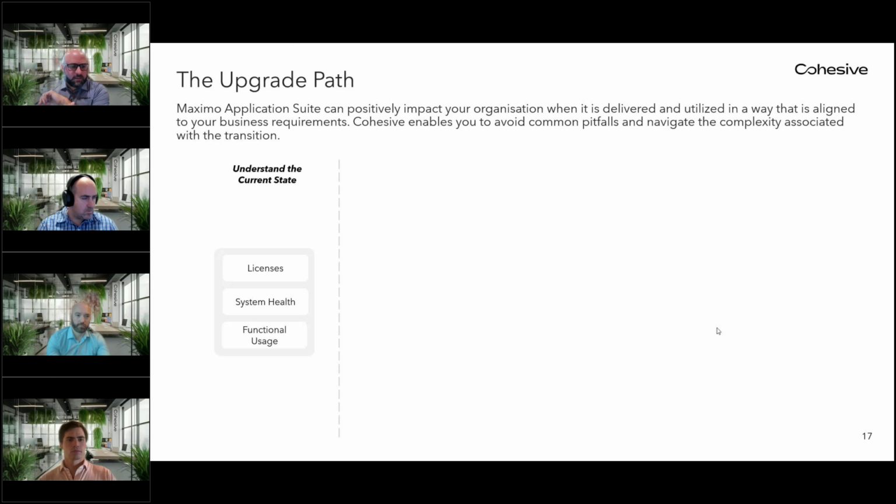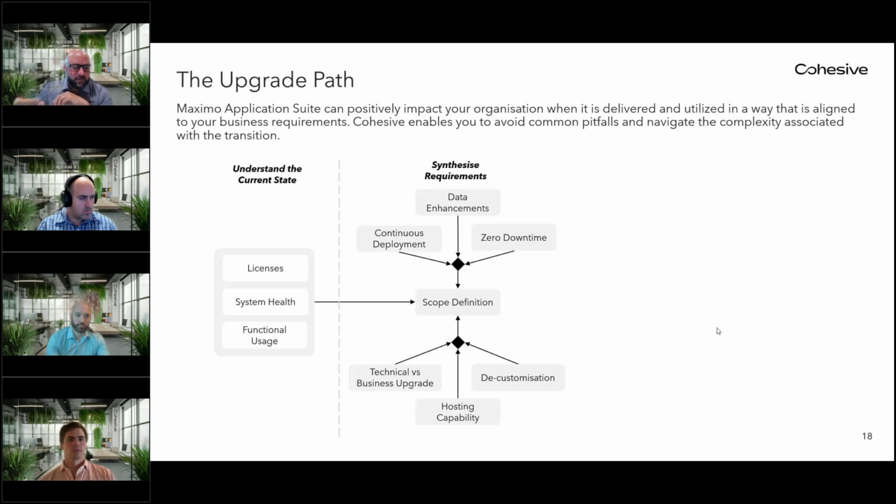Next, Bill. So as we take a look at where you are right now, we're going to look at things like licensing, the current system health, and functionally how you use the systems that you're using today. And that will give us a starting point to then build the requirements that are necessary for an upgrade and a transition to the application suite. Things like continuous deployment, or whether or not you will potentially need to stay on a current version for a long amount of time.